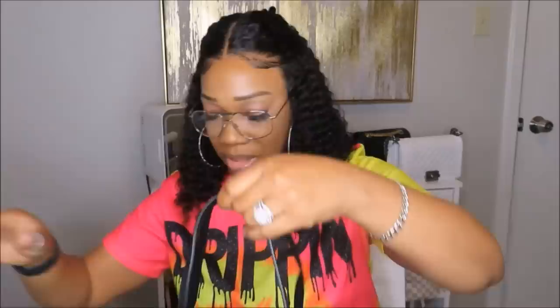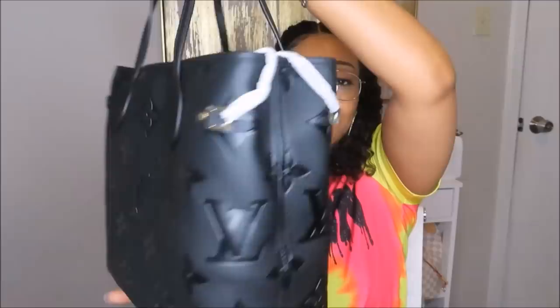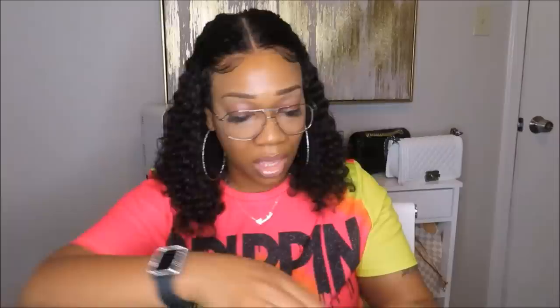And this is actually one of their newest models, I believe she told me. Because they got two of these on the site, y'all. It's the same bag, but they're different some kind of way. I'm going to try to show y'all the difference between the two. But let me go ahead and finish taking all of this stuff off, y'all, and I'll be right back.